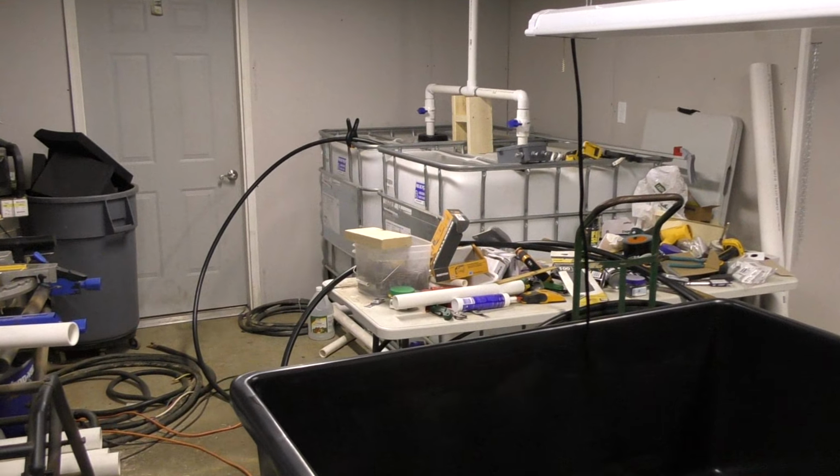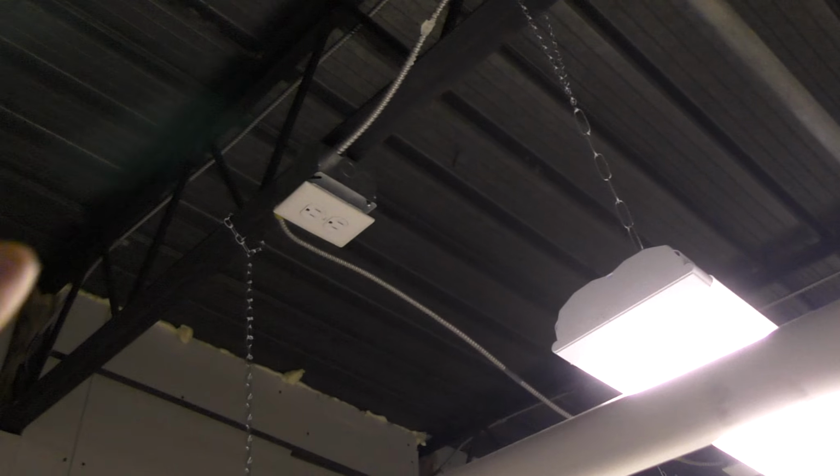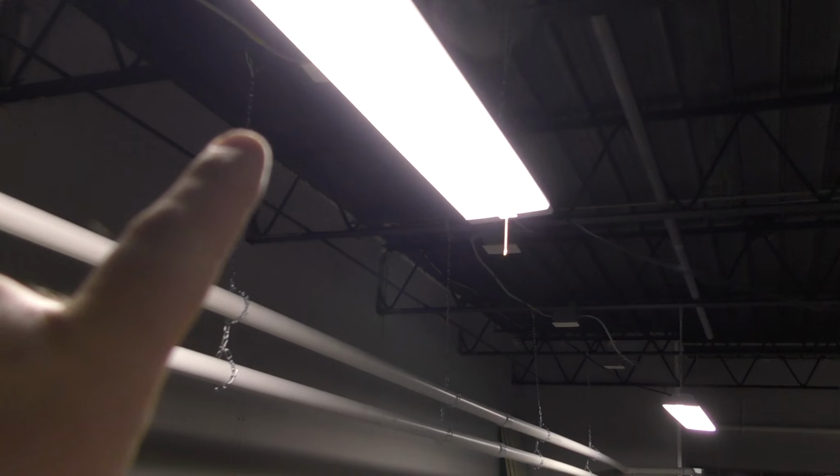My dad's here. There's my pops. He's doing some electrical for me. We're getting all the lighting circuit ran, more or less. This is kind of what it's going to look like. We actually reused the stuff we had on that rack that we tore down. You guys saw that last week. We reused this. This was on the old rack.